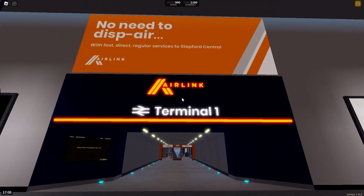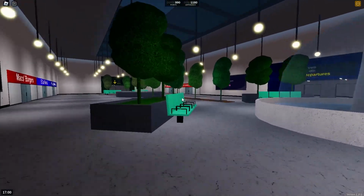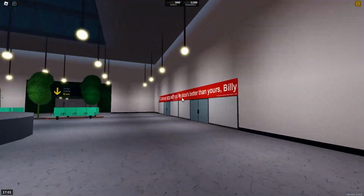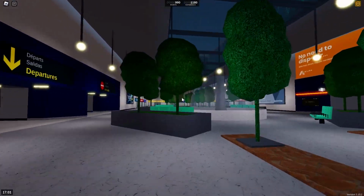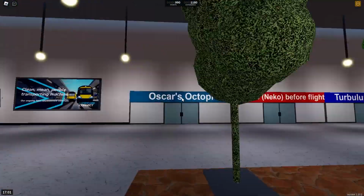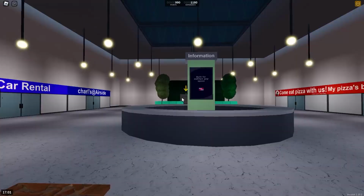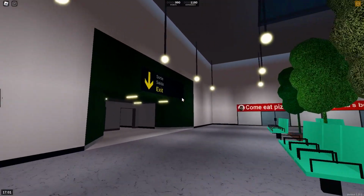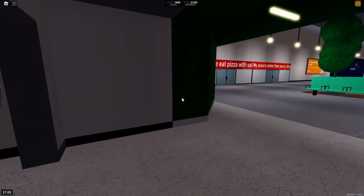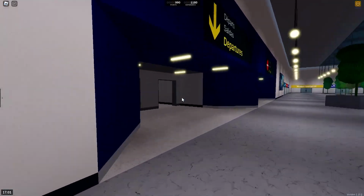For our number 3 spot, we're here at Terminal 1. And I think you can tell why this is our number 3 spot. For example, there's no outside areas. It's just this little concourse with a couple shops, ads, a fountain. Pretty nice. But that's about it. And then the exit doesn't work. There's nothing there. And then the departures and arrivals, there's nothing in either of these.